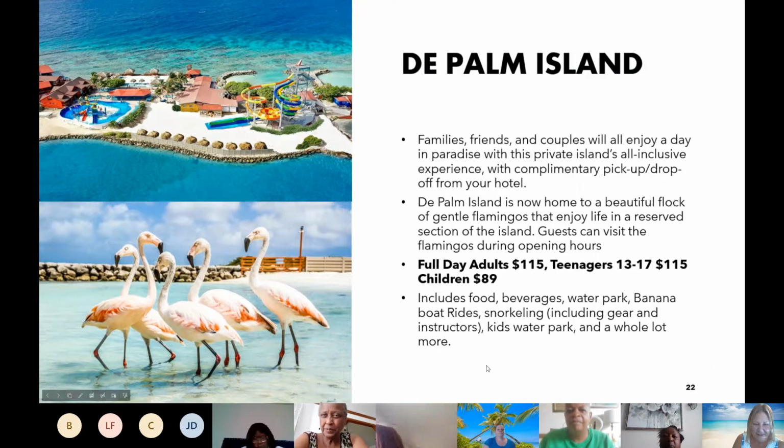Oh, and there's the flamingos. I don't know if you saw them when you were there before, but I think that would be pretty incredible. So De Palm is the tour company, and they have their own island. So you can see the water slides, the pools, the activities, and the flamingos. For the full day, they'll pick you up at the hotel and drop you back off. It's an all-inclusive experience, so it includes your food, beverages, water park, banana boat rides, snorkeling, including gear and instructors, kids water park, and a whole lot more.